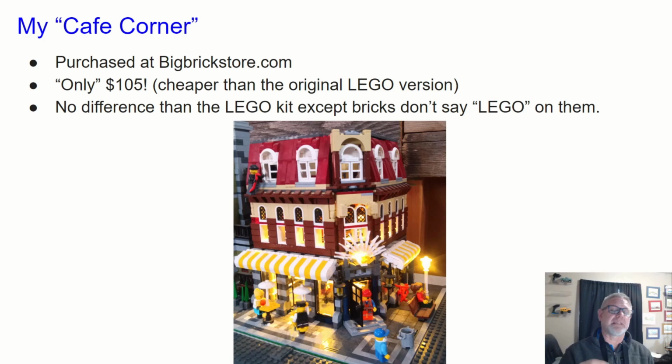$105. Now, this is not Lego. They are an off-brand, but guess what? They're the same. I've compared them. I've looked at them. The only difference is the little bricks don't say Lego on them. They're the same. So unbelievable.